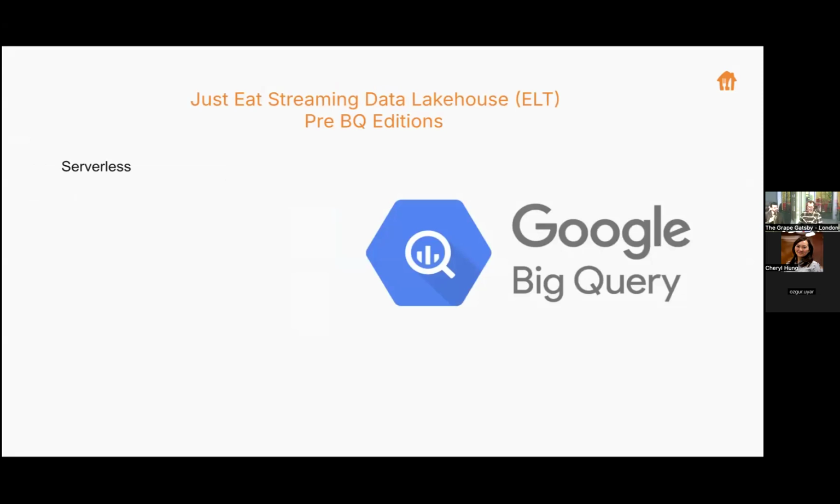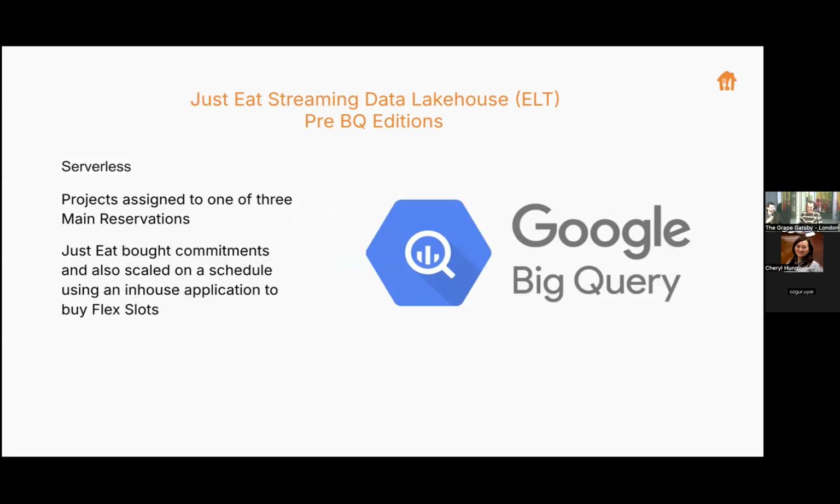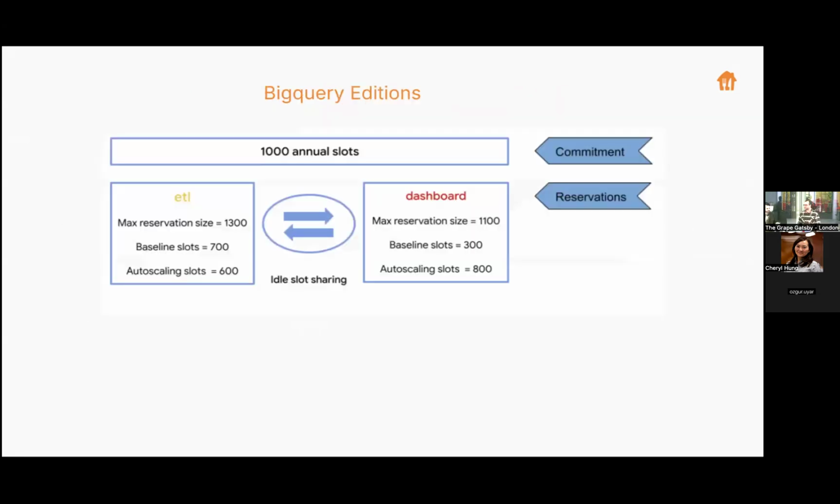So BigQuery is different. BigQuery is serverless, truly serverless, scales amazingly. At the time, we had projects assigned to 3 main reservations, and we were quite clever with our commitments. We bought commitments, but at the time Google offered the Flex API, so we bought slots on a schedule for our predictable batch workloads. We'd worked out what was running when and scaled appropriately.